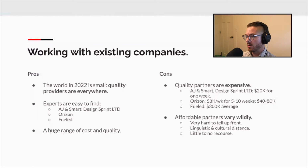Fueled, great company, great work product. They say their average project costs $300,000 to build. That is so much money. That is, for us, that would be the biggest app you can think of. We could copy it for $300,000. So that's a lot of money.